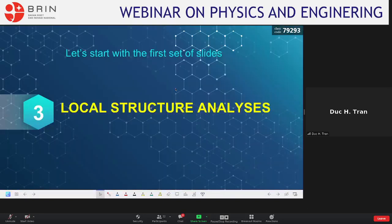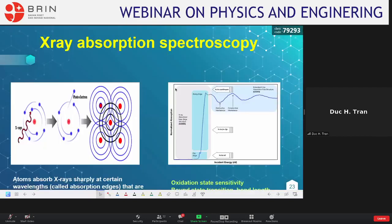And for the local structure analysis, this is X-ray absorption spectroscopy. It is a too general slide to explain the principle of the measurement. The X-ray is absorbed by the atom, the electron might be emitted and collide with the neighbor atoms. So we are going to have an oscillation, and the obtained spectra can be divided into two parts: the XANES, X-ray absorption near edge structure, and the EXAFS, extended X-ray absorption fine structure.